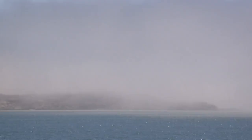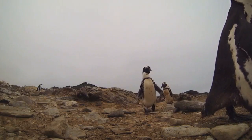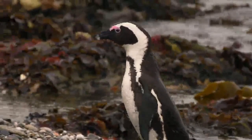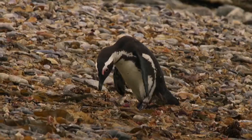The cooler weather is welcome on the coast, too. Black-footed penguins suffer in the heat. But now, they show unexpected vitality. It's time for nest building. Using seaweed from the beach.